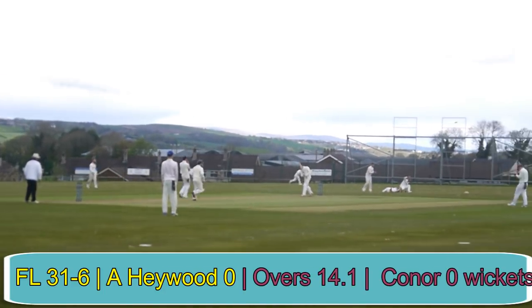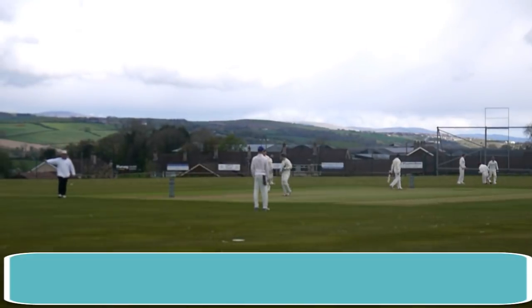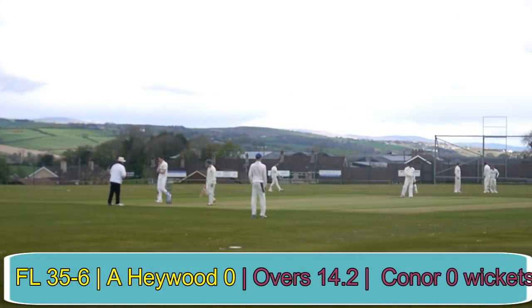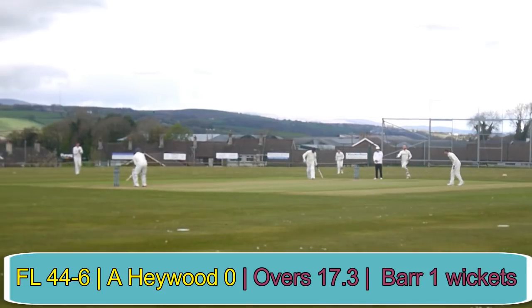And oh my god, that one's gone straight through from a new man called Connor. I don't know his second name, so I just had to use his first one. And I'm unsure as well if that's how you spell Connor. He might spell it with 2 N's, but I'm just going to assume it's with the 1. Aaron departed for 0 as well, just in case I didn't say that. So Fox Lodge are now moving on to 44 for 6 off 17.3 overs, and we'll see now Mr.